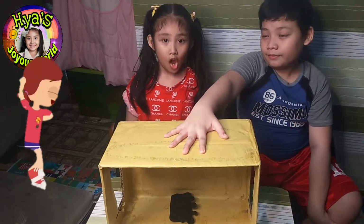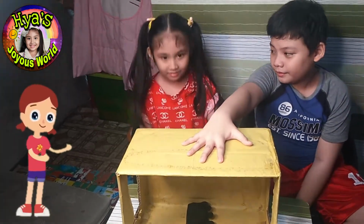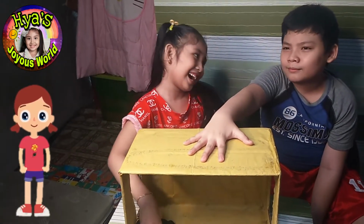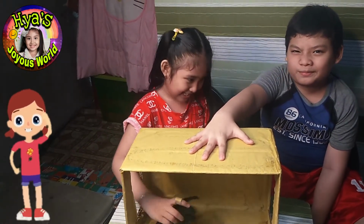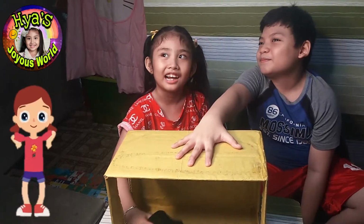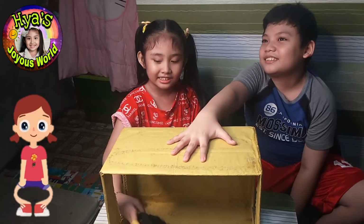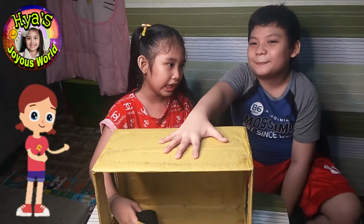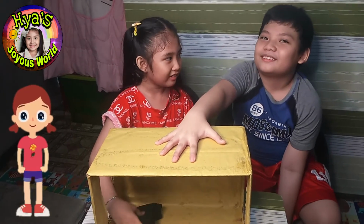Five, four, three, two, one. Do not remove. Okay, go. Wow. This looks kind of different. Is it a towel with the no? Is it a towel is small and has holes? No.